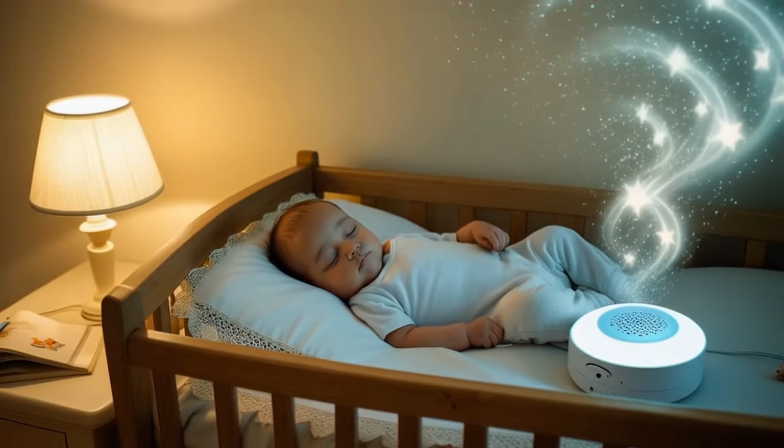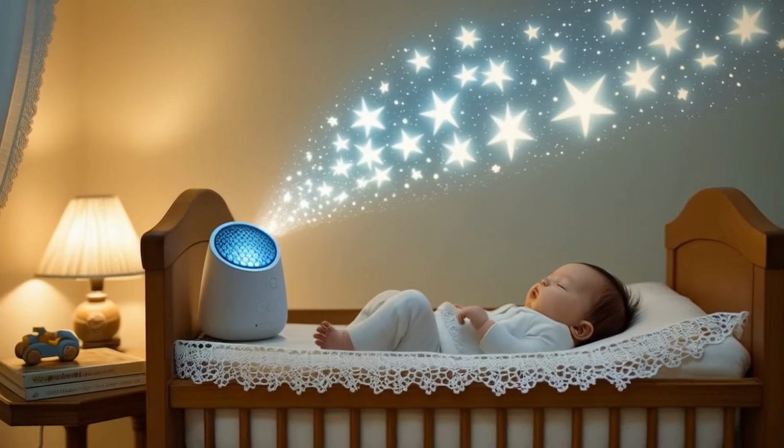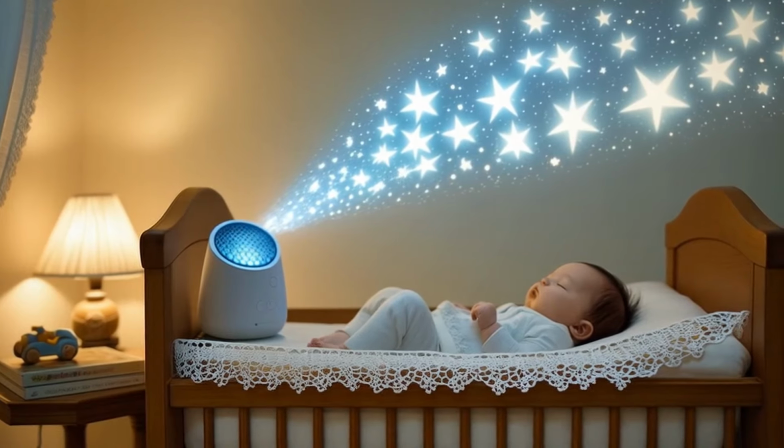Tip number 3. White noise, like rain or waves, mimics womb sounds. Use a machine or app at a safe distance to calm your baby.